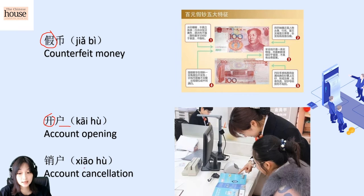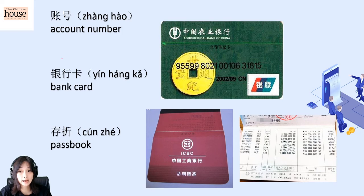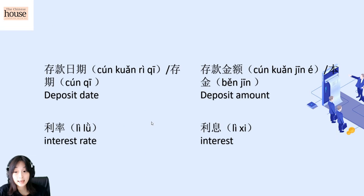Account cancellation, 销户. And then the account number, 账号. Right after me, 账号. Bank card, 银行卡. Bank, 银行, and add a 卡 after it, which means card. 银行卡. Passbook, 存折. And deposit date, 存款日期, or you can omit the 款 and the 日, you just use 存期, it's okay.